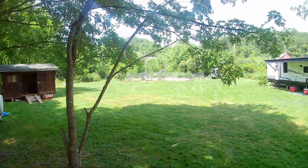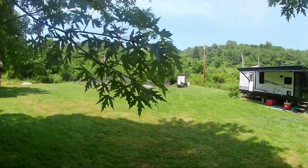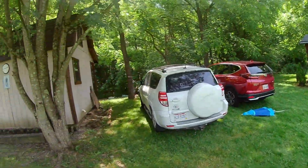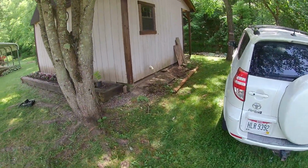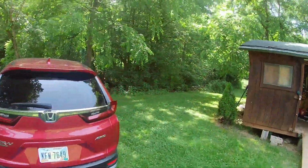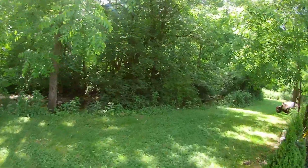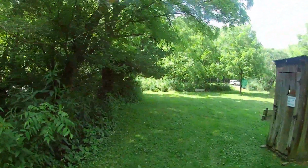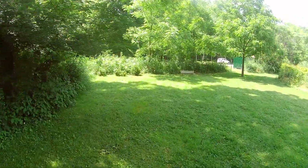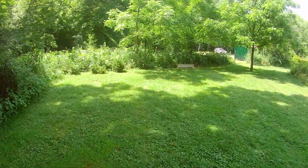So let's continue on here. What else we got to show you? I'll take you around back over here. Took all the bricks out that were on the side of the house, cabin. And I took them over here. I didn't have quite enough to do all of them, but I put them around some of these Rose of Sharon we planted a couple weeks ago. They're doing really good, by the way. Some of them are like three times higher than when we planted them.